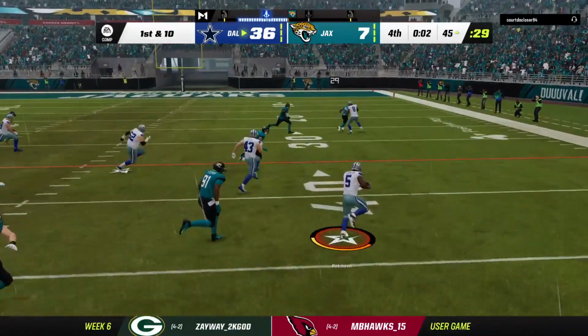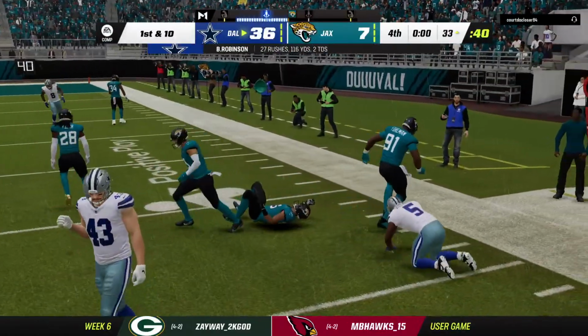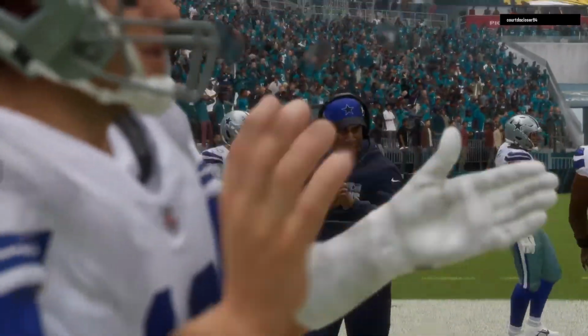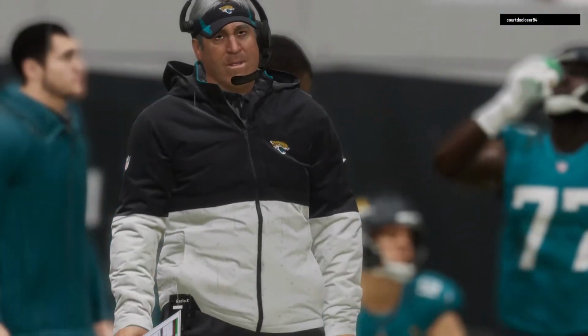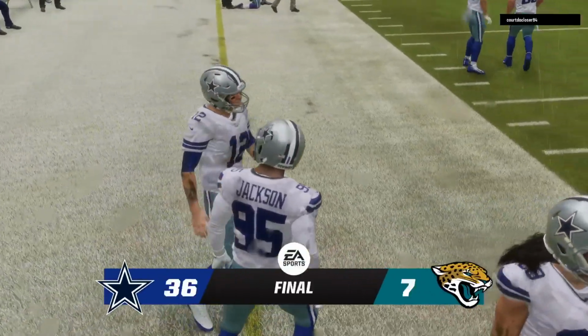On first down, they'll go to the ground attack. And a pretty good burst right there as he'll take this down to the 33. So this one will end in a victory for the Dallas Cowboys. And I tell you what, I can't remember a defensive performance as good as this one. They seemingly forced turnover after turnover after turnover every time you turned around.